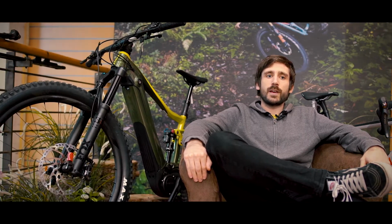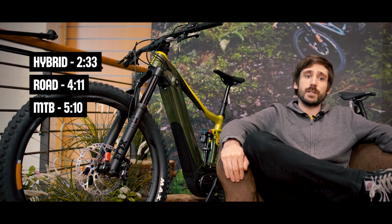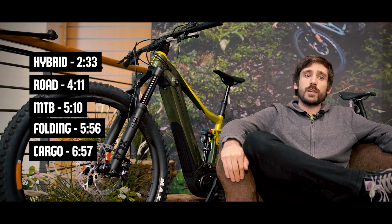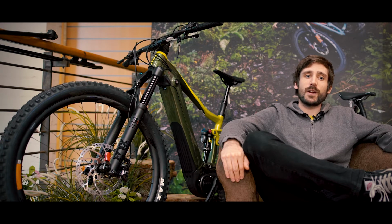There are different kinds of e-bikes to suit different riders. The common categories of e-bike are hybrid, road, mountain, folding, and cargo. If you know what style you're interested in, you can skip to that section here. Otherwise, sit down, grab some popcorn, and we're going to go through all of them.